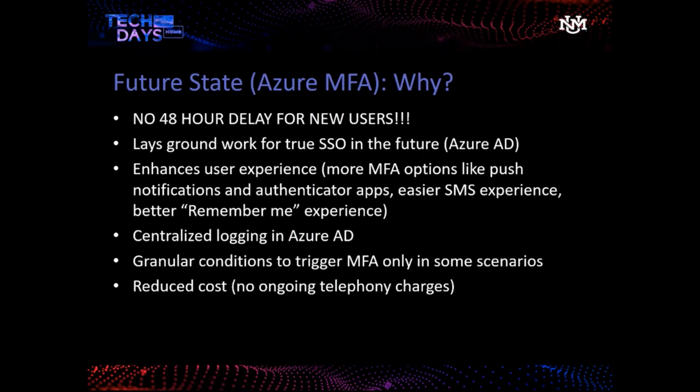There's a couple of reasons that we're looking at doing this, and these are in no particular order. Maybe they're in a sort of particular order, but the first and foremost, and I think this is the most important thing, is that moving to Azure MFA eliminates the 48-hour provisioning delay for new users. This gets it down more in line with what it is for provisioning Office 365 or LoboMail. I think we advertise that as 4 hours, but really it's more like 1 hour, depending on how things go. So we're really excited about that.